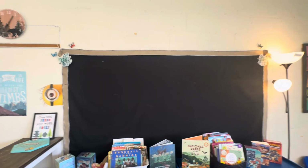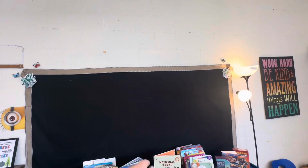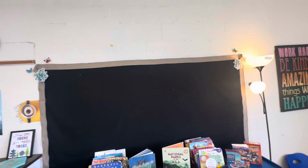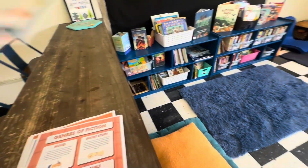This is going to be a focus wall, and I'm going to have literary terms and all of these different genre posters up there, and I'm thinking of making a big tree up here. And so if you watch my other video where I made my comprehension wall, I'm going to do another one like that over here, and I'm going to put all the comprehension words for fiction and nonfiction on leaves of the tree. And this will be like the tree trunk with the different genres down here. And these are the genre posters.